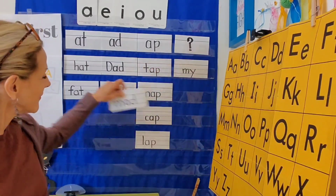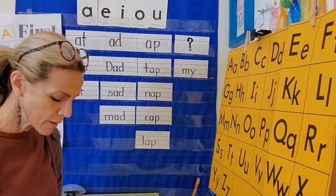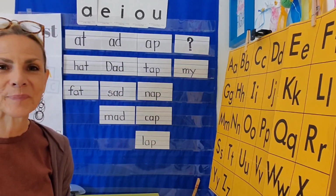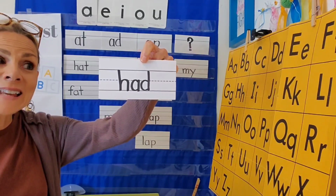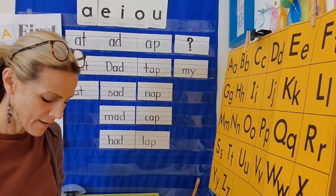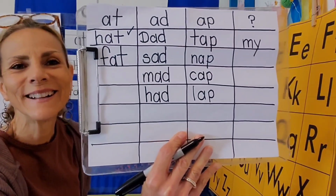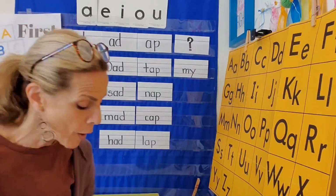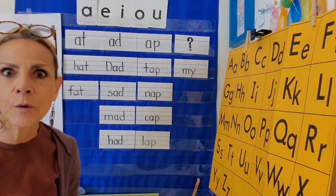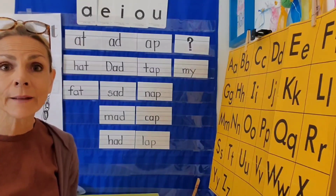Mad. Dad said mad. That one's our third add word. Okay. Next up we had. Had. That's another add word. Hopefully you didn't spell hab. I'm working on my neat writing skills too with this activity. How you practice is how you really will do it. So practice with your excellent writing skills so when you're writing, you're automatically excellent.